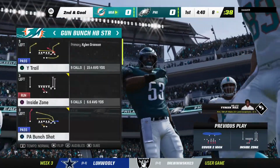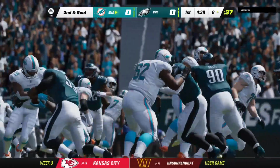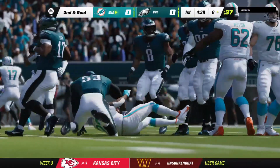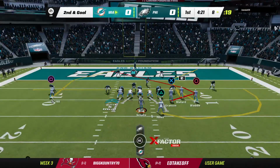It's a loss of 2 there, bringing up 2nd down. Sometimes you just sit back and marvel at what he can do defensively. Speed, strength, quickness, he's the whole package, and that package just wrapped up the runner for a loss.